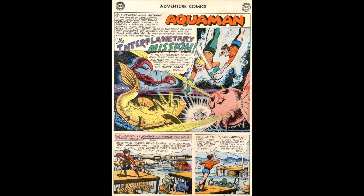So Aquaman and Aqualad decide to go with them and help out. They get in this tank of water to help sustain them for their long voyage, however long it's going to be. And then Aquaman and Aqualad get knocked out in this big fish tank. So they come to on this foreign planet, and they start to dive and notice all these crazy fish that are beautifully drawn by Ramona Fradon. Yay! Giant crabs.